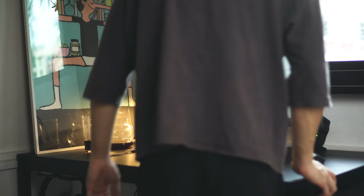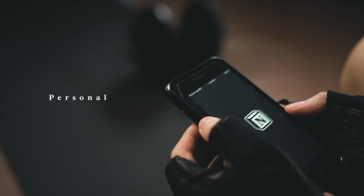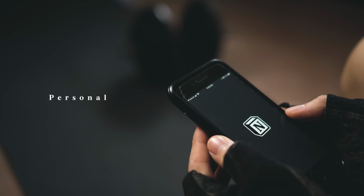So let me get started and bring you along on my Notion setup. I know not all of you guys are interested in video making or want to use it as a work-related note-taking app. So let me share with you guys how I use it for my personal notes and tracking.